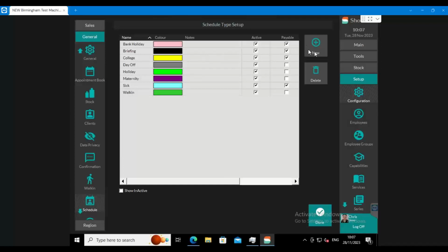So in the top right hand corner, we're going to click onto this new icon, and we're going to pop what we call our schedule reason in. Now there's lots of different things you could use. So we've got bank holiday, briefing, college, day off, holiday, maternity, sick, walk-in. Now these are all of the different reasons you may or may not be in the salon. So I'm just going to put other location, or of course, you can put the name of the other location, so maybe like Brentwood or Essex or Reading, wherever it may be.